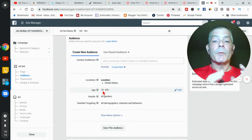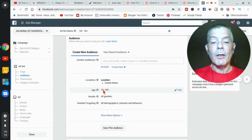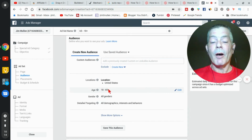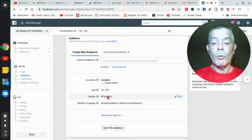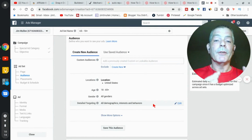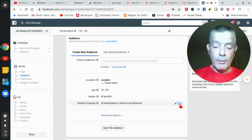Now, split testing before, you can run the ad to all between 18 and 65, or you can break it up into groups and go 18 to 25, 25 to 35, 35 to 50, 50 to 75, or whatever. You break it up into different categories, because different people like different things. Gender, you can change it to male or female, or all genders. Sorry, they only give you 2 choices. Detailed targeting. So now you can also go into detailed targeting. I'm not going to spend time on the detailed targeting, because let's go to the edit and I'll show you. You can put anything you want in here.